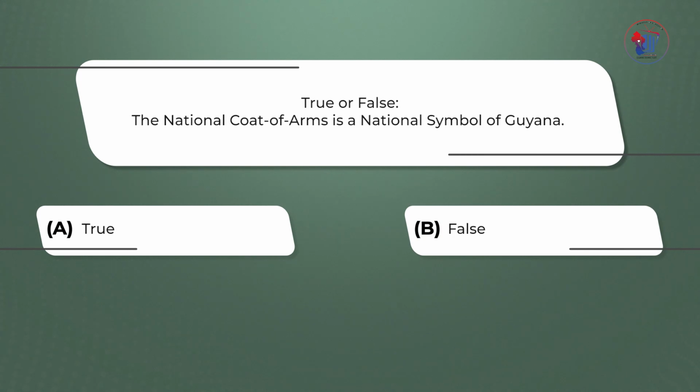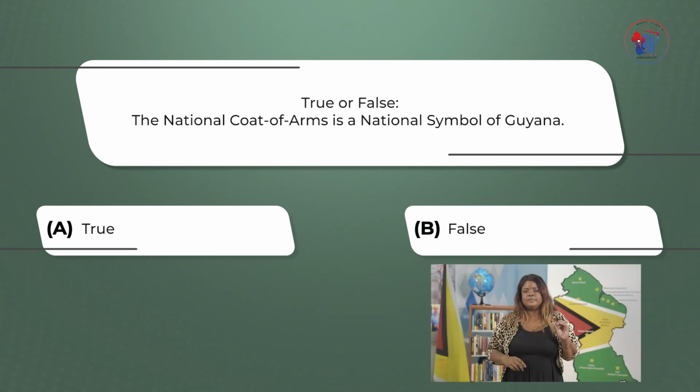Oh, wow. This is an amazing journey. I just love hearing your responses. It's great. Now, question 4. Now, this is a tough one. It is a true or false. Now, listen carefully. The national coat of arms is a national symbol of Guyana. Is this statement true or false?